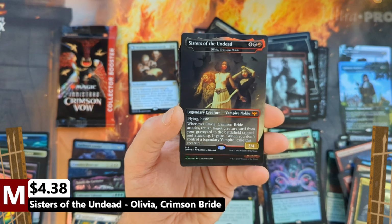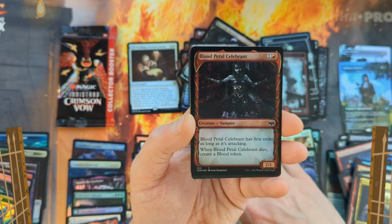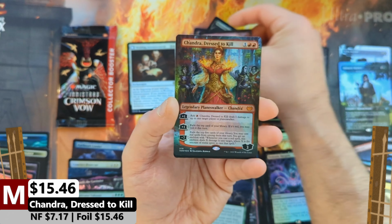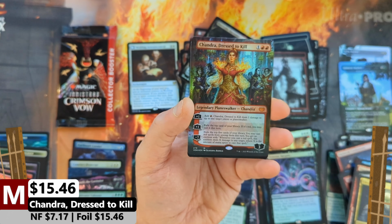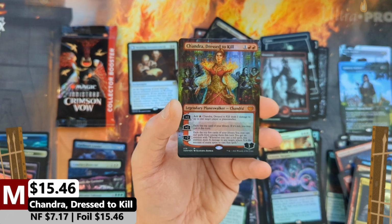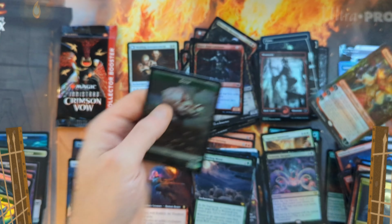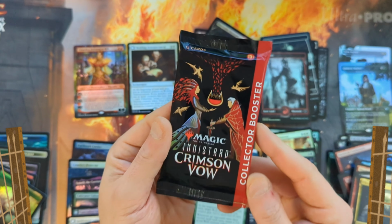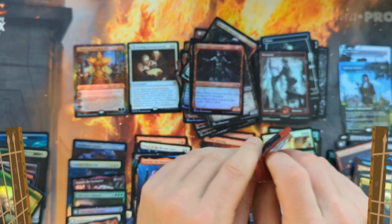I believe it is over $5 as a mythic. Very nice as a Dracula hit. Then we've got ourselves a Blood Petal Celebrant with Chandra Dressed to Kill. So we finally got the Lady of Fire. Very nice to see that. Chandra is, in this particular treatment, valued over $15. So that's going to be our most valuable card yet. And then we're going to see ourselves a Boar and a Human, or at least our most valuable to my knowledge. All right, so final collector booster pack, and then we'll jump into the analysis.